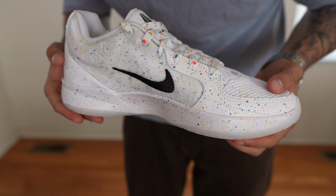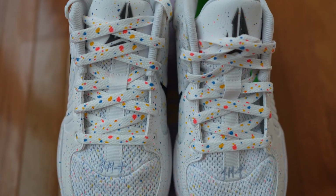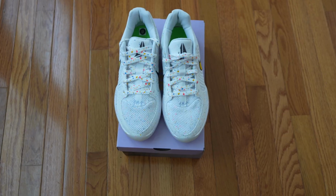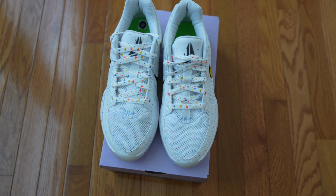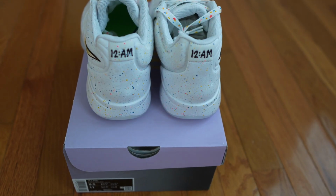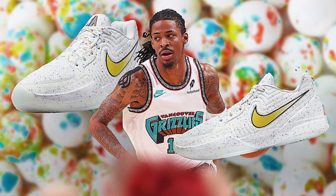Right on the toe box, you'll see that text 1MT, and while Nike hasn't fully spelled it out, it's widely understood to mean one more time according to the internet. It's all about that relentless push, doing one more rep, one more drill, chasing greatness day in and day out. Between that and the 12 a.m. message, you really feel how personal this pair was for Ja.